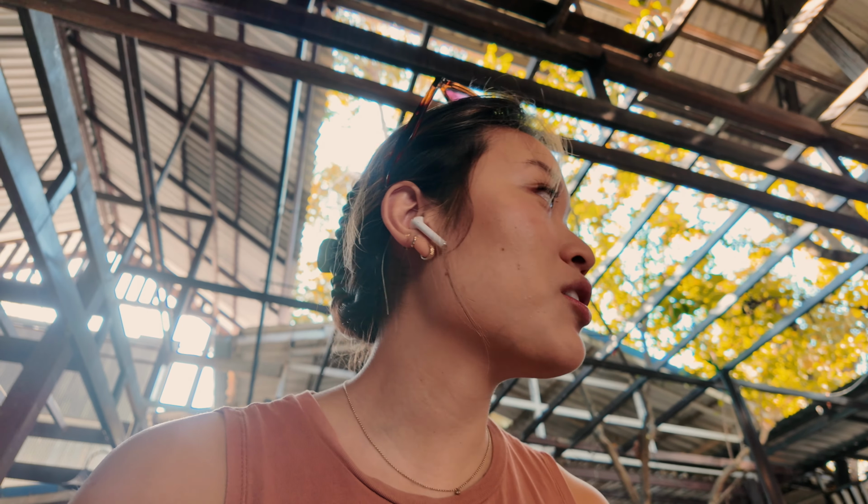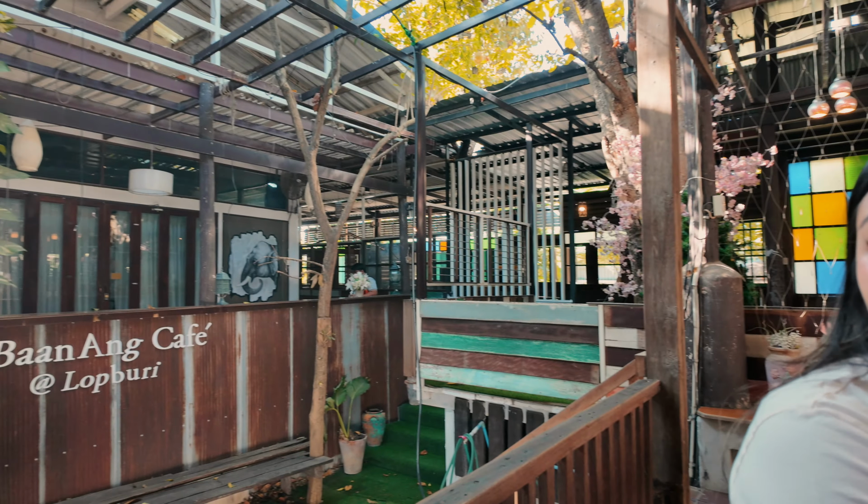This is what I love about Thai cafes. They go all out. There's actually so much good food, so many drinks, and it's such a unique little spot too. Look at all this space. It's kind of like a jungle vibe. I got my food.